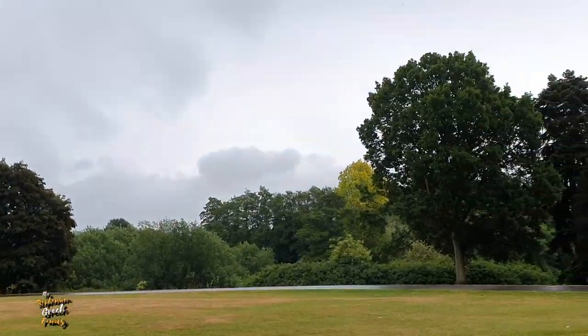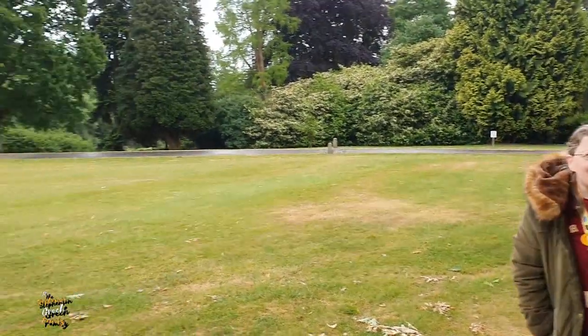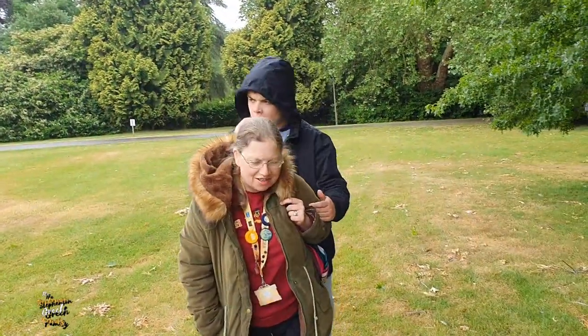As you can see, it's raining a little bit. Not a very nice day, is it? It's not. I did this last weekend, when the weather was really nice and warm.